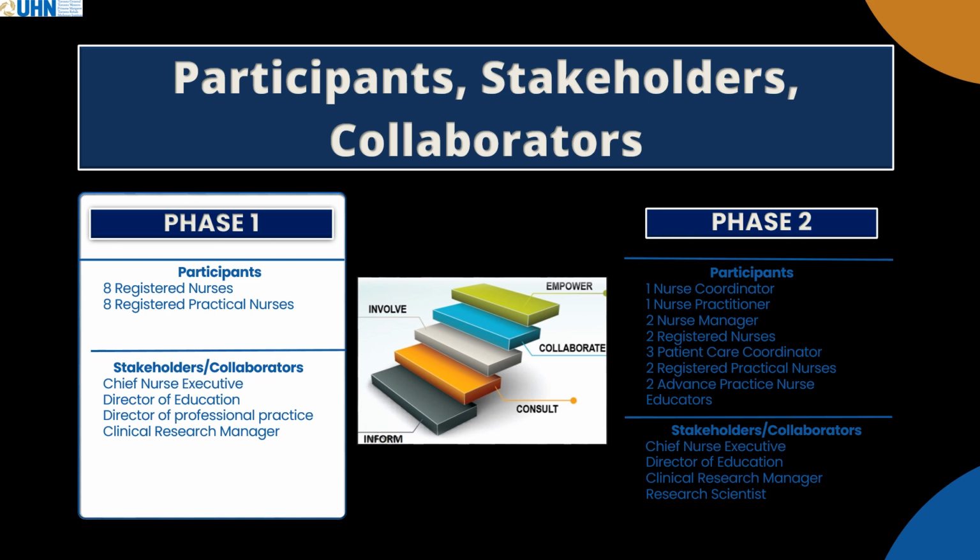The participants in phase 1 worked in 5 specialty areas. These were thoracic, cardiology, emergency room, nursing resource team, and general internal medicine. Their years of experience ranged from 0 to 3 years to 8 to 11 years, and there were 11 female and 5 male participants.